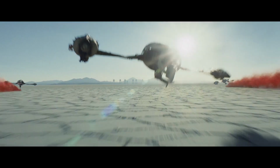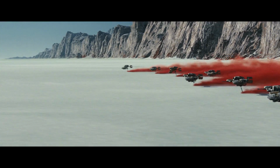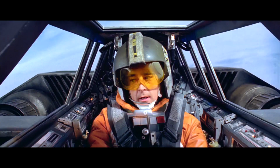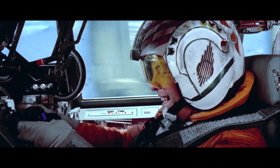My guess is that these skimmers, which kind of look like a B-wing now that I think about it, are especially designed to deal with walkers. They're pretty wide and fly low to the ground. I wouldn't be surprised if these vehicles could deploy tow cables or some kind of mechanism that was designed to attack the vulnerable legs of a walker.